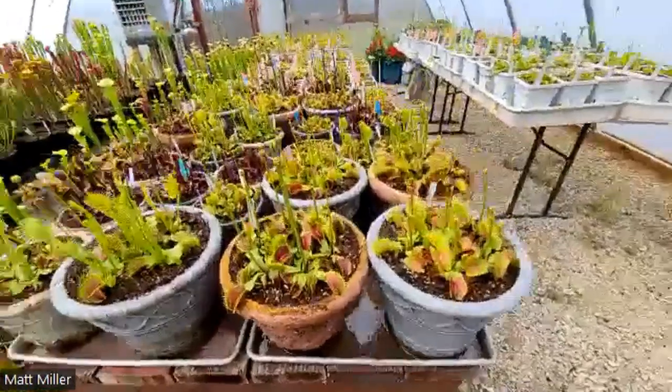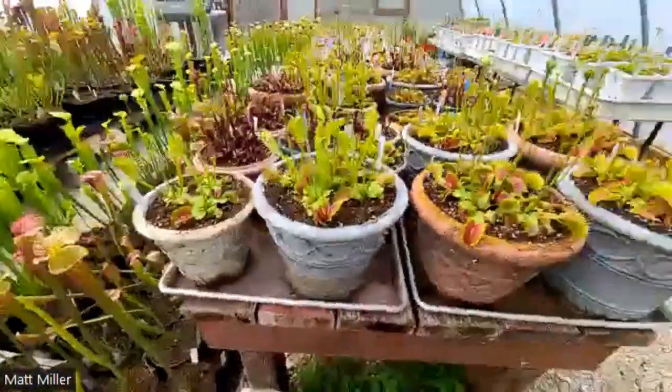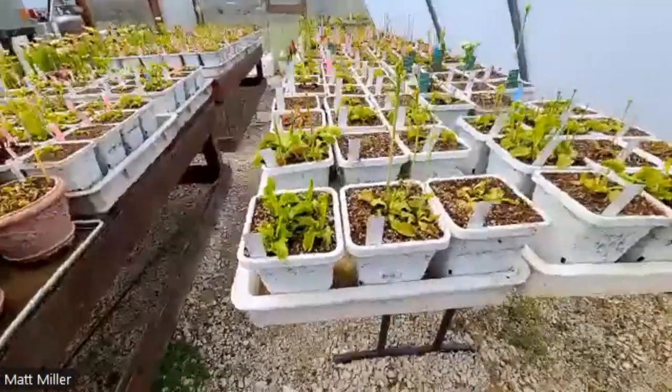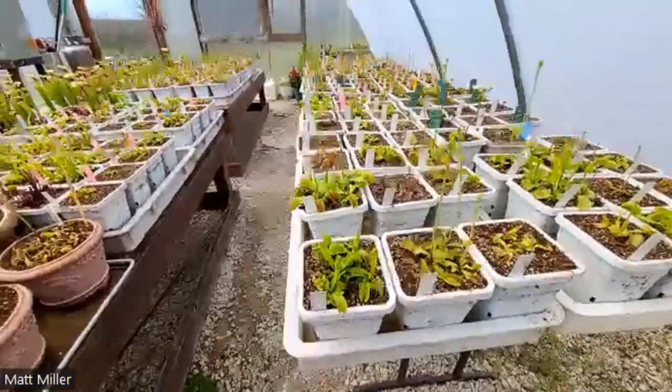I just reuse them annually, and they're great pots. They're the best you can get for insulation, and the plants love them. You can see the plants grow way better in them. But these white pots are friendly for space conservation. And so these are just 5x5x7 square white pots made of plastic.